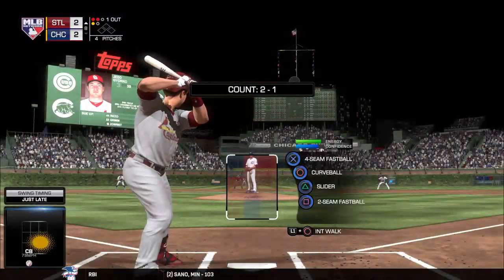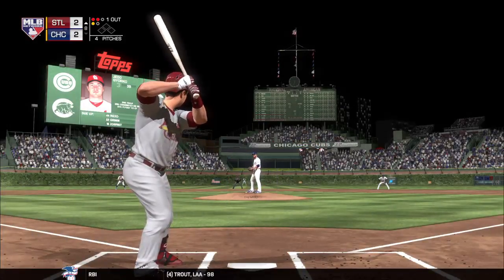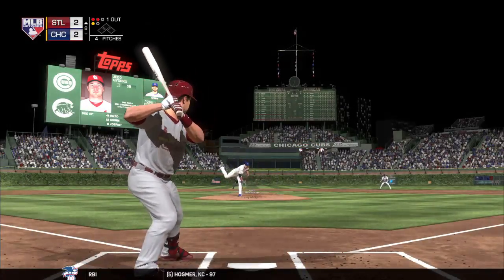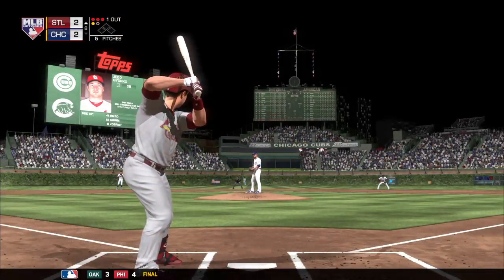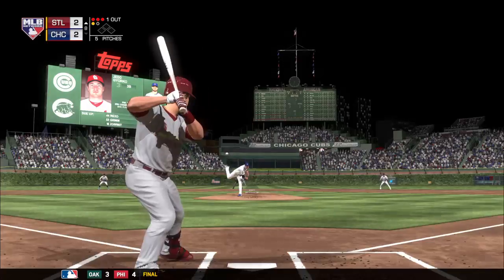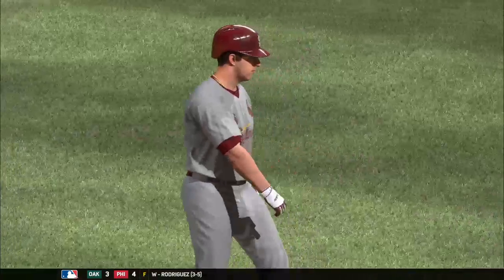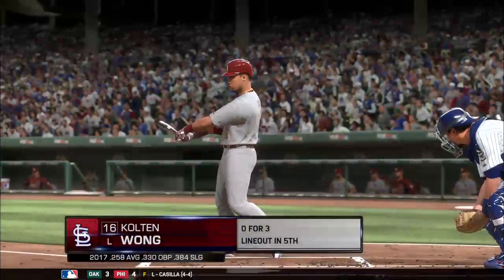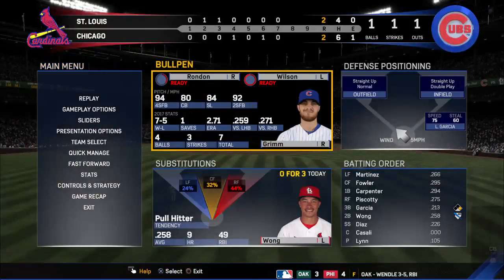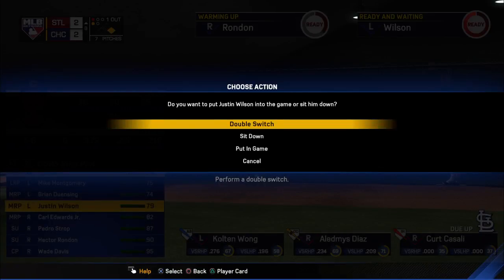Third baseman, number 3. Here's Jedd Gyorko now. 0 for 2 with a walk for him so far. And a slider's in the dirt as he lays off it for a ball. 3-1. Here it is. And he lays off ball 4. Now the potential go-ahead run is on base here. Now time is called, and we'll have a pinch runner at first. For 16, Colton Wong.